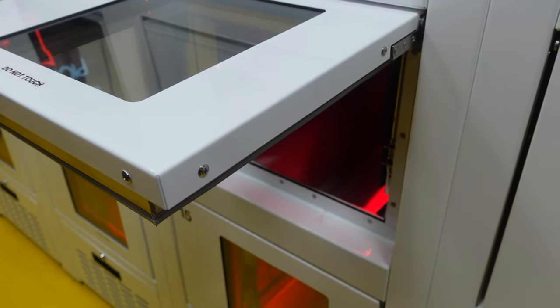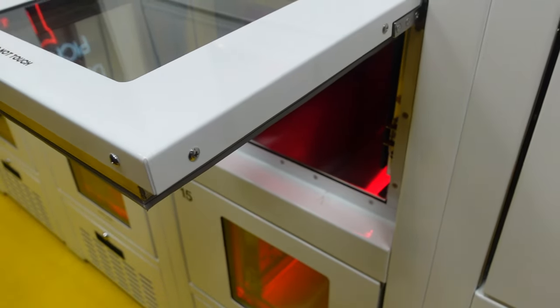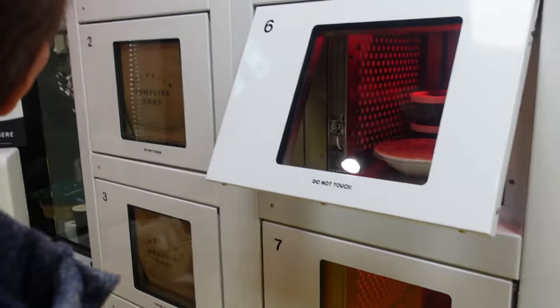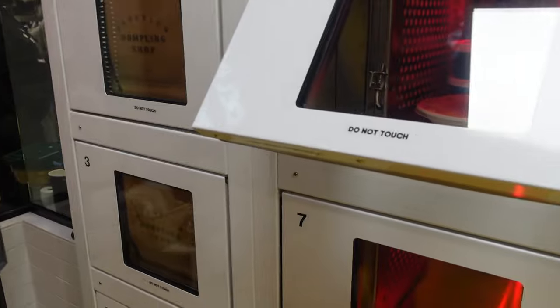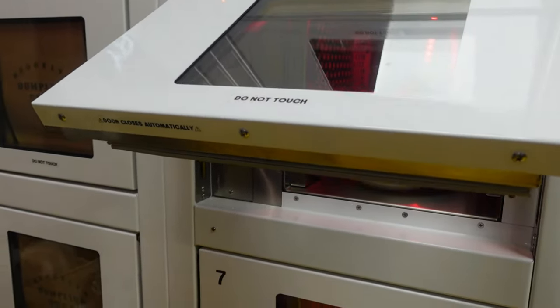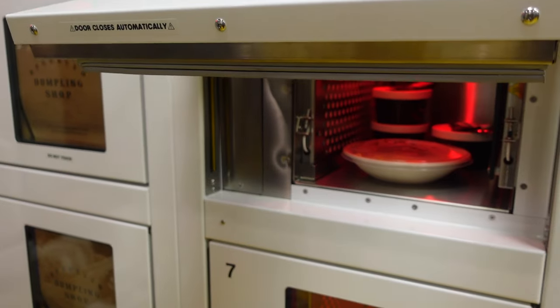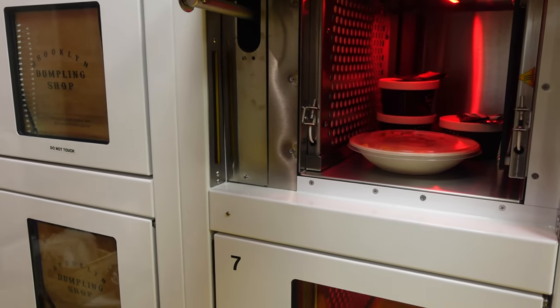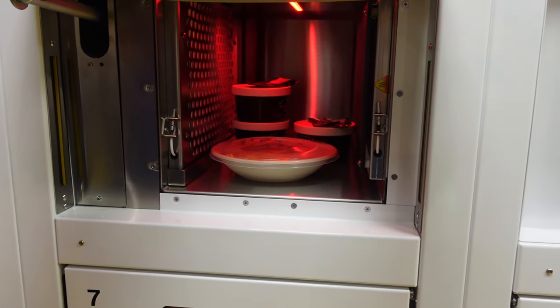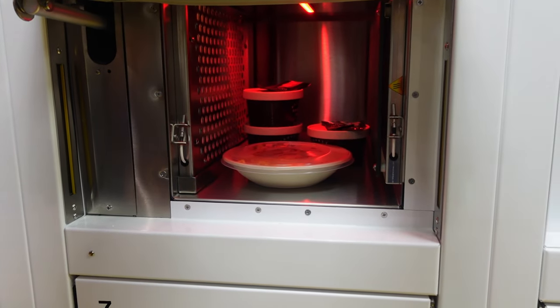Is that it? Yeah. Do not touch. It'll close automatically. Oh, whoa! Look at that. Get it back. Oh, you got noodles? Is that noodles? It's the bowl, like the bowl. Yeah, it has noodles. I got the one with the noodles.